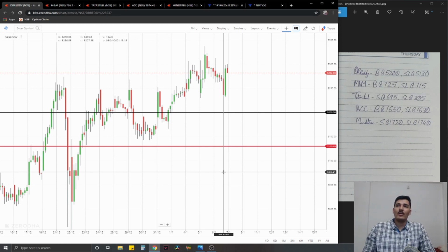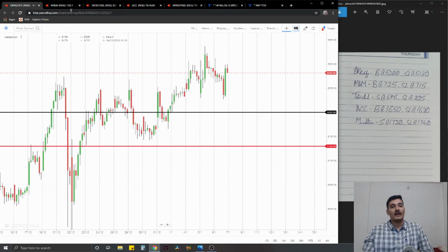We're going to go for a long at 5200, a strong psychological support, plus it also is close by to a strong demand zone and happens to be the originating point of the high low formation. We're going to go for a long at 5200, stop loss at 5130, ideal targets 1% on the upside.